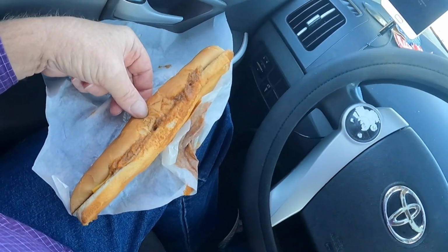Now, they've split the hot dog down the middle, and I've got some chili and cheese on it. And quite honestly, it's very good. I'm impressed. But I'm not used to spice, and this chili sauce is spicy. It's making my nose run. You hear?